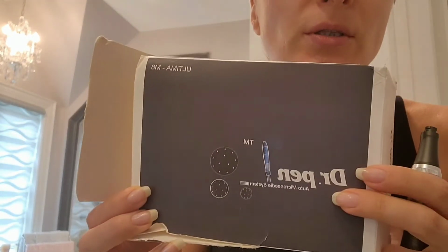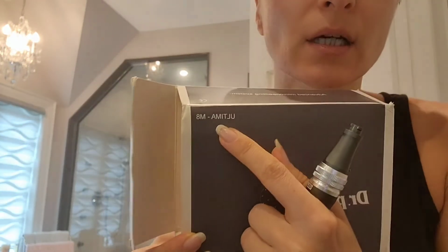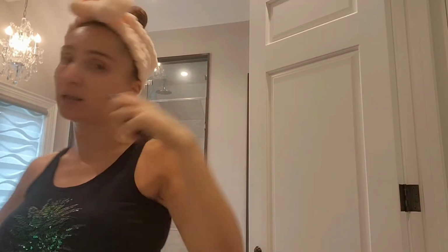Don't mind my box, Dr. Pen M8. I have had this machine for a while, so this is how it looks like. This machine is cordless, which is very important if you want to get one. Make sure it's basically wireless, so you don't need to plug it in while using it with a cord. You can charge this machine, and when it's ready you can unplug it and use it. I found it's very easy this way. I used to have one with a cord, and I found this is much easier.